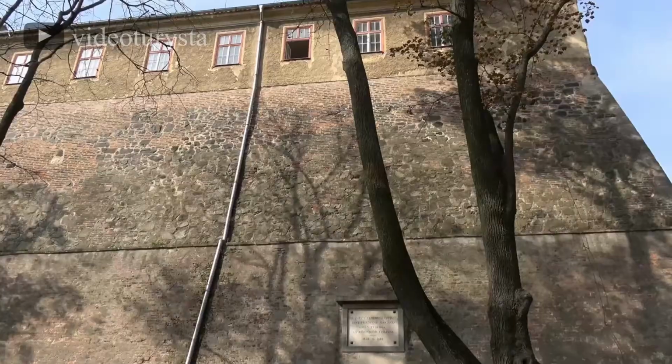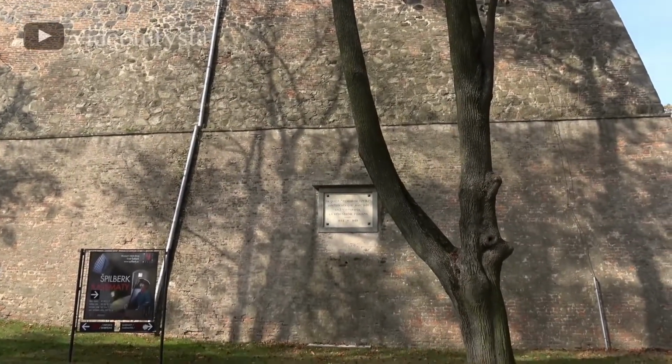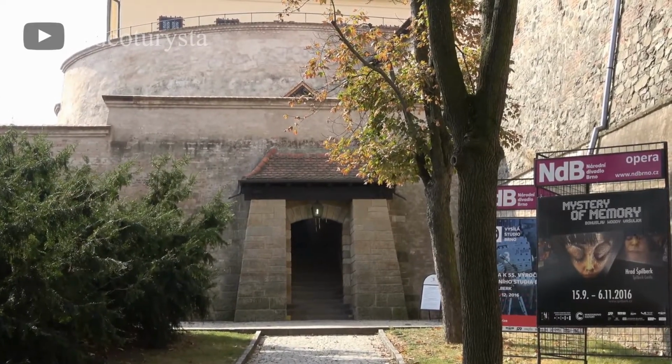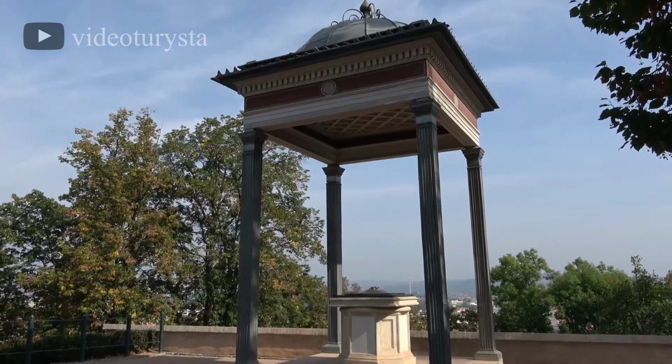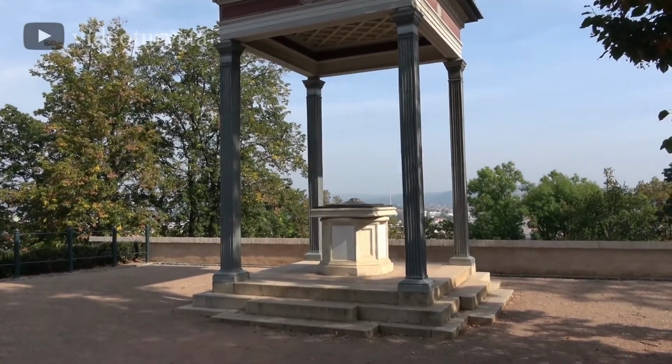Spielberg Castle. As the seat of the rulers of Moravia, this building has been around for almost as long as Brno has existed. And as you might expect, this has left the structure with a range of styles, from Romanesque to Baroque.